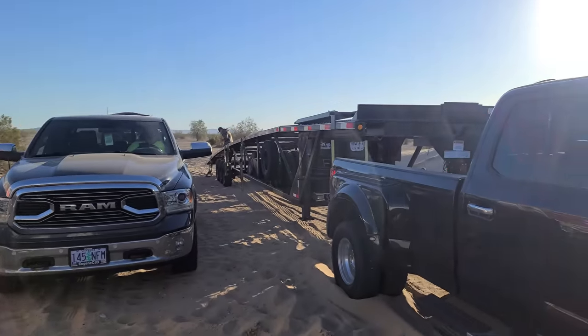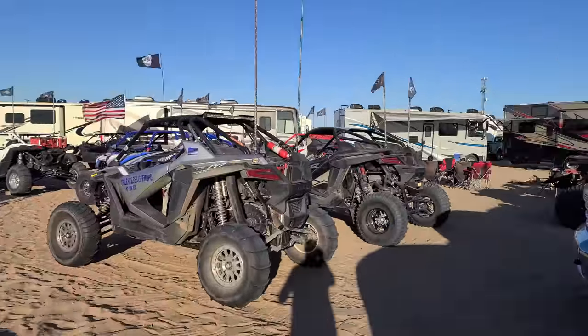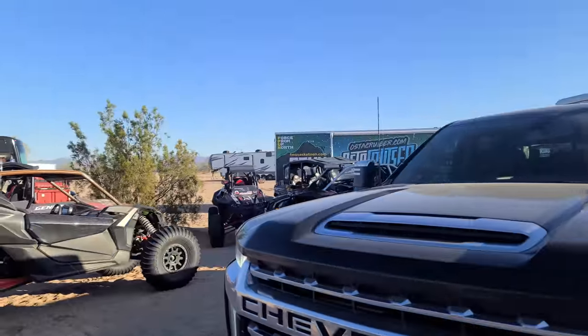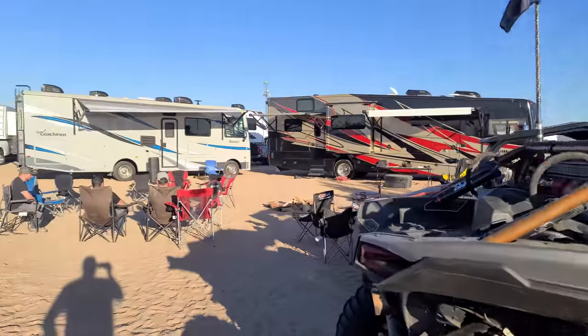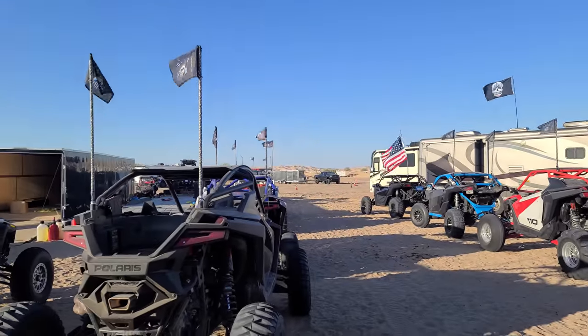Guys, so we made it. We found our buddies. We just got the trailer unloaded, situated, leveled, I think. Daryl's just pulling in, getting his stuff all ready to go. So this can be home for the next 4 days, I think. Can't freaking wait. I'm so excited.